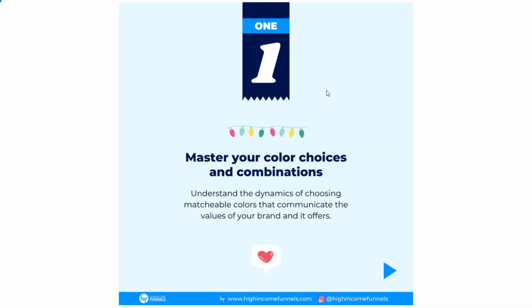The first one here is master your color choices and combination. When you are trying to come up with any form of design, the first thing you want to make a decision on is the color that you want to be using for your design. If you are thinking of using more than a color, then you might be combining 2 or 3 colors together. In the process of doing this, you want to make sure that you are combining colors that work together.